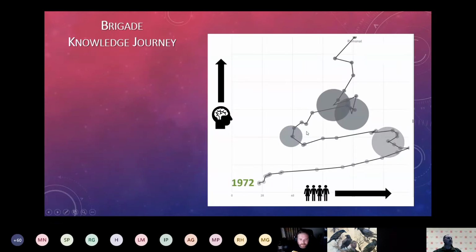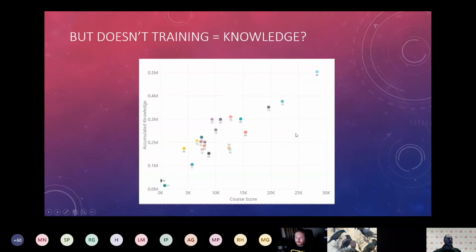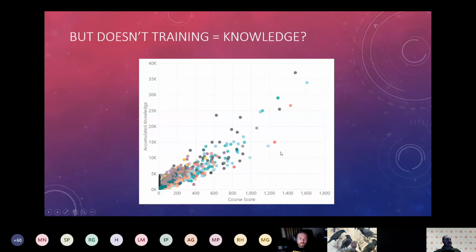Great. Okay. So we're talking about training versus knowledge, and we are a huge training organisation. When I saw this, I was like, oh, that settles it. It really is training. The more training people do, the more knowledge they hold. Even though it's just one of the 4 metrics, there's a strong correlation. But then I thought, I'll have a look at it at the individual brigade level. And there's still a trend there, but 2 things stand out to me here.